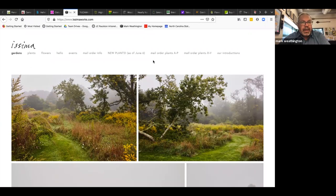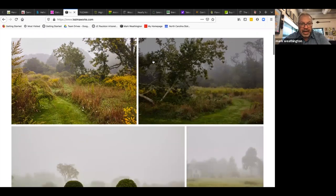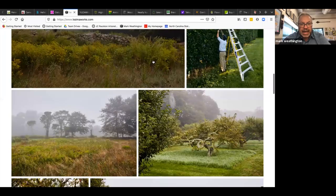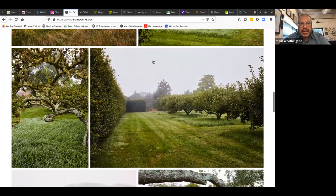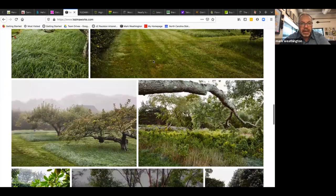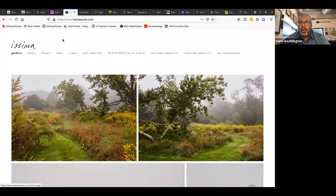Now, Isima is a great place. They've got a lot going on. They do design. Got some kind of neat designs, but I don't know if these pictures would necessarily, if you just came to this, if you would necessarily think, oh yeah, this is the place I want to order plants from.